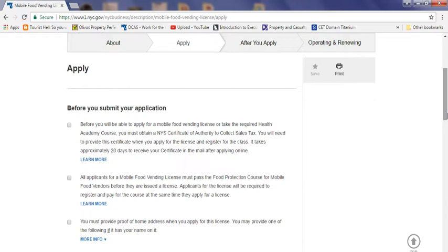If you need to apply as a regular person just working there, you may not need the certificate of authority, but just double check. I think you do need it even if you're working there. They just want to see, obviously, every 3 months. So you do need a certificate of authority.